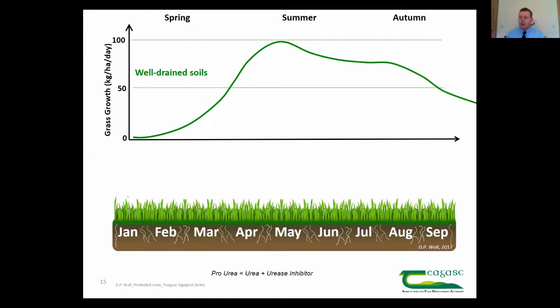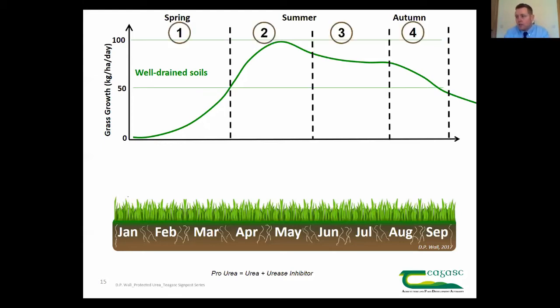And you can see it begins to start growing from about mid-February and reaches peak growth around this time of the year. If we think about then the fertilizer program that goes into that, we can break that fertilizer program into 4 periods. So the spring period where we have low demand, the early summer period where we have high demand and high stocking rates because a proportion of the ground is closed for silage.